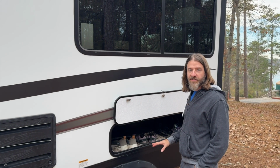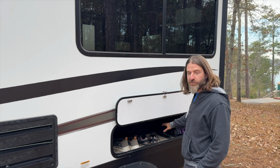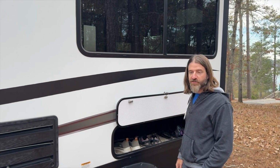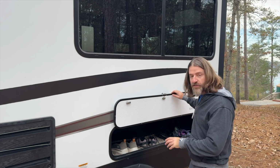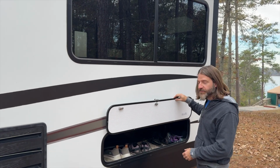Then under the dinette on the inside is this cavity you can only get to from the outside, but we've made use of that. That's for shoes, so we don't have all the smell stuff, because for some reason our shoes are always stinky. So that's worked out well.